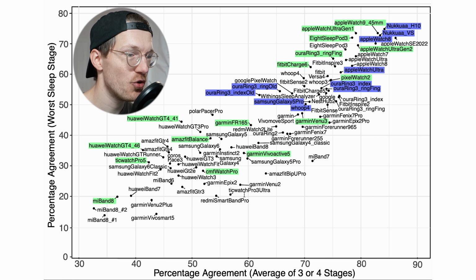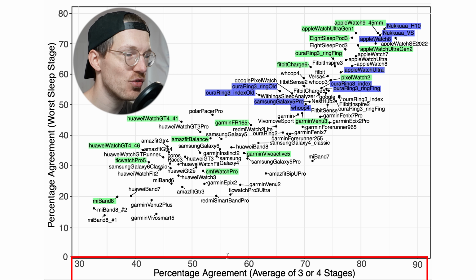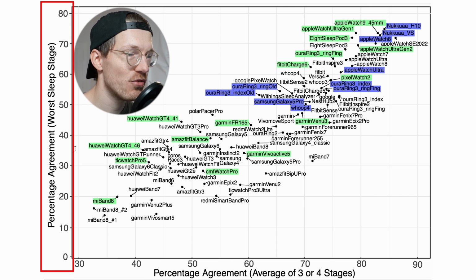Now this graph shows you an overview of the agreement of different watches with different EEG and PSG reference devices. Along the horizontal axis, we have the average agreement over the individual sleep stages, and on the vertical axis we have the agreement of the worst sleep stage.